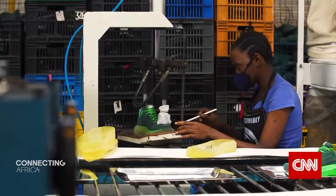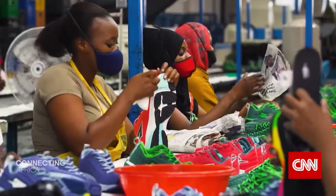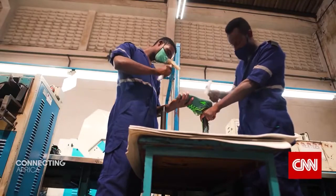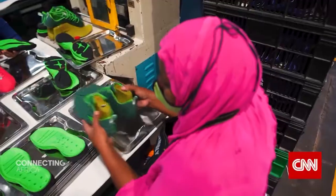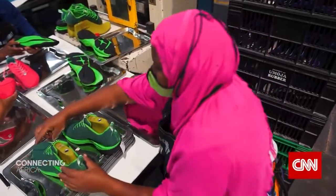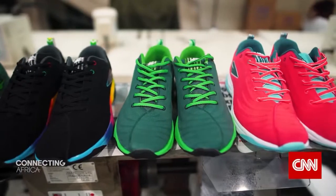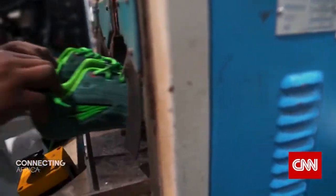The Enda team was determined the manufacturing process would benefit Kenyans. Although the majority of the materials are imported from China, the shoes are built here, just outside of Mombasa, where Enda employs 42 workers. I do feel so proud. I am so proud because I'm putting a shoe that comes from my country, my blood country. I'm happy. I like my job so much.